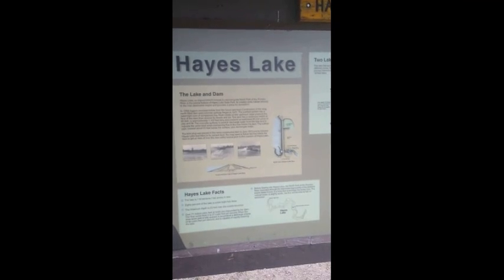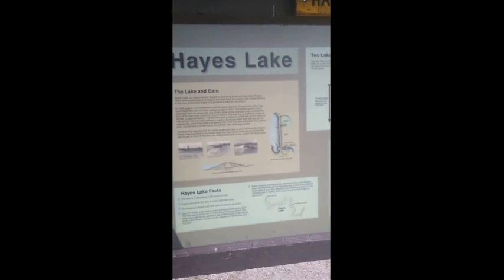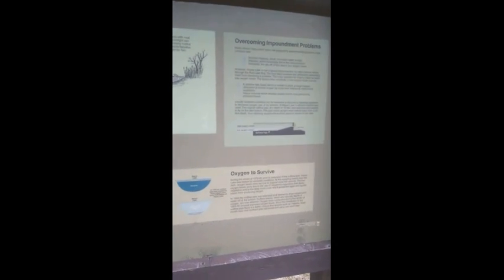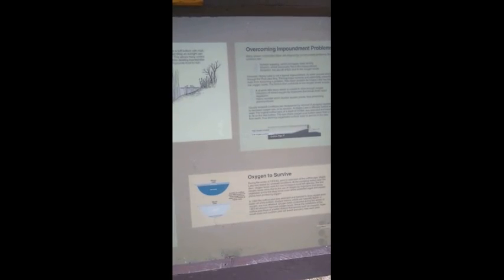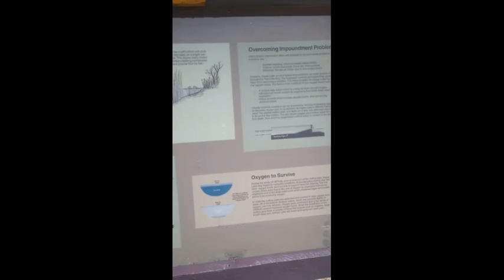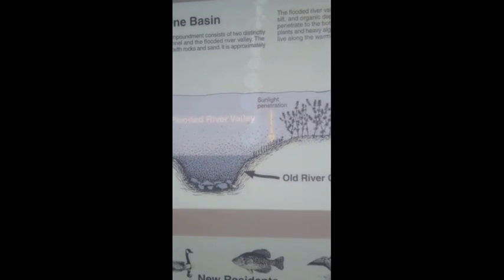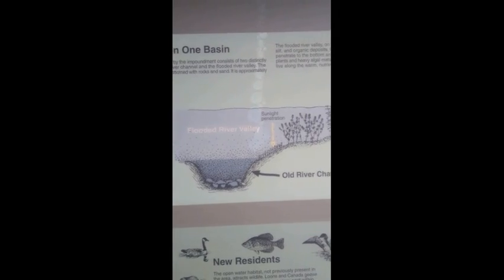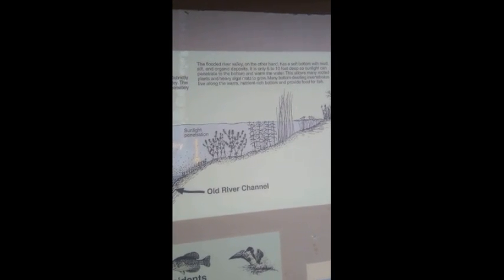80% of the lake is under 8 feet deep. The maximum depth is 23 feet near the control structure. Wow, that's awesome. But a person could still drown in 8 feet because most of us aren't that tall. Interesting. Alright, see, this is the old river channel. Depth of Hayes Lake in the area of the original river channel averages 18 feet. It's nice that most of it's pretty shallow, though. I like that. It's only 6 to 10 feet deep, flooded river valley.